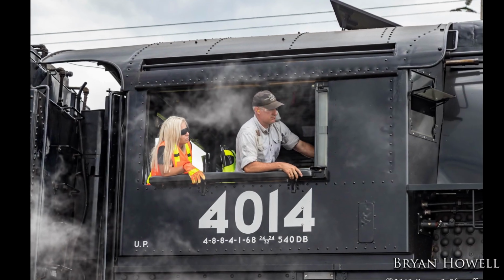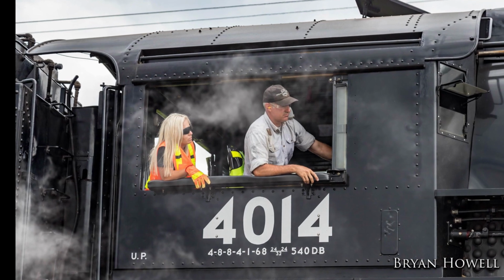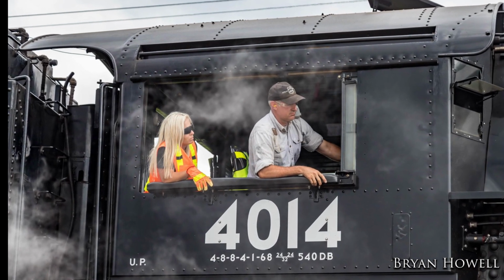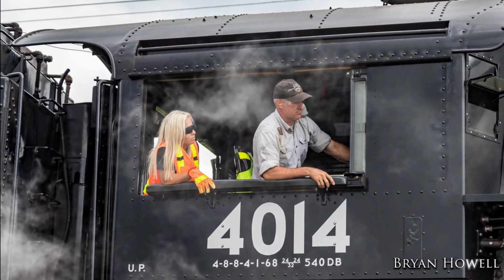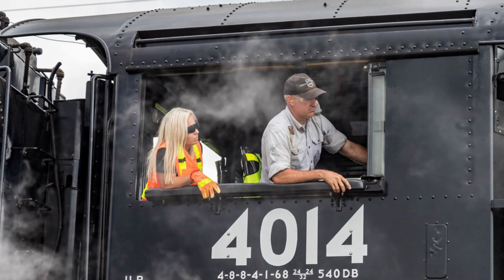Brian Howell caught this tight curve at the LST and T junction on July 21st in Superior, Wisconsin. This image really shows Ed concentrating while running the engine. We assume that's his pilot sitting behind him.